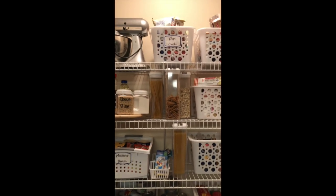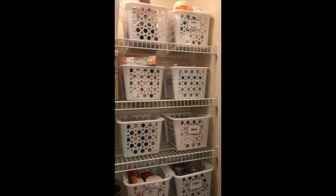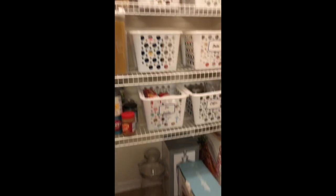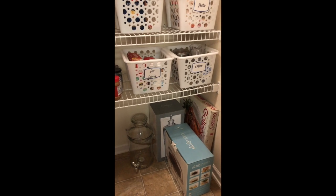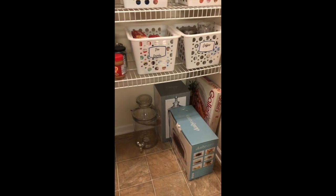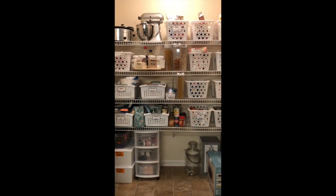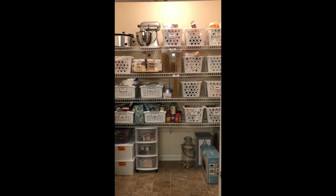They came in today. We have chips and snacks up here, paper towels, popcorn, pasta, bottled water, coffee, tea, and other drinks. Down here we have some wedding gifts and other nice things that I keep in the box. We don't use them very often, but I do still hold on to them. And that is pretty much the pantry. Wasn't bad. Total spent about $45.